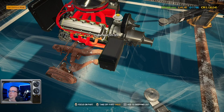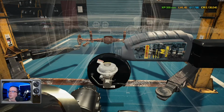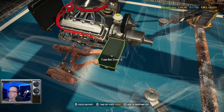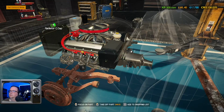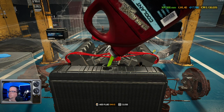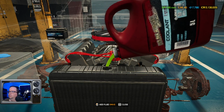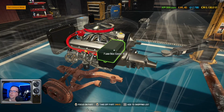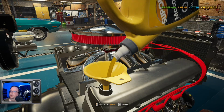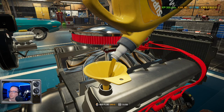Alright, pop this thing into disassembly mode. Put in all the fluids. There's no coolant reservoir on this thing, man. The radiator was the coolant reservoir.